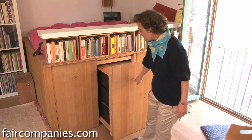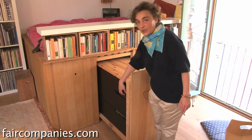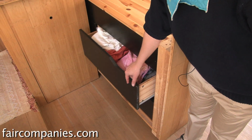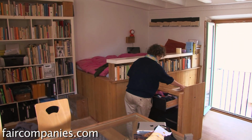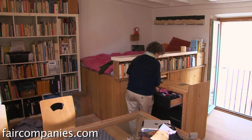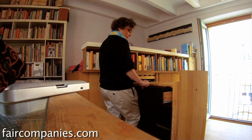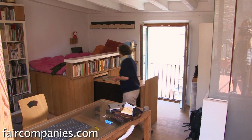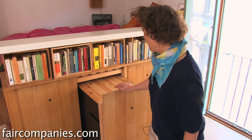So here is the base of the bed and is my closet. I have all my stuff, all these clothes. I didn't want to use the bed sofa, because I know that if you're living in a place, you will always have the bed open. And that is really a nasty feeling. So I didn't want to see the bed, and I didn't want to make any separation.